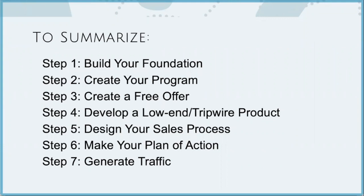Step 2, create your program. Step 3, create a free offer. Step 4, develop a low-end or tripwire product. Step 5, design your sales process. Step 6, make your plan of action. And step 7, generate traffic.